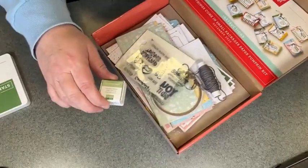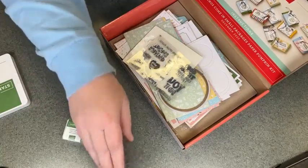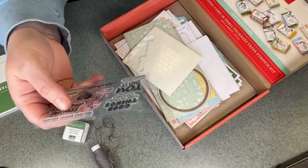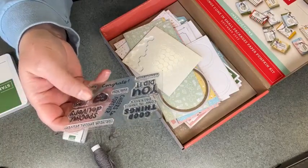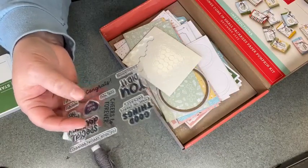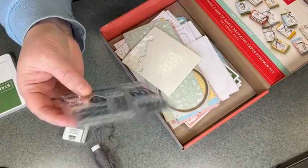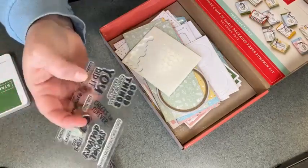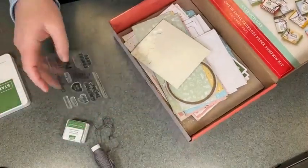It comes with the Garden Green Stampin' Spot. We've got some basic gray baker's twine. A stamp set that's got multiple occasions. So we've got, special delivery for your special delivery. So it works great for a baby. Good things come in small packages. Happy birthday. Well, the happy and the birthday are separate. So you can do happy birthday, happy for you, happy graduation. We've got cheers to forever. Oh baby, with love. You did it for graduation. So yeah, a lot of really cute stamps here.